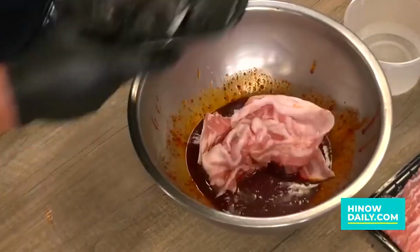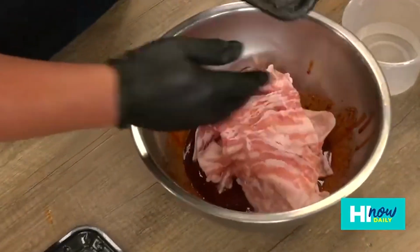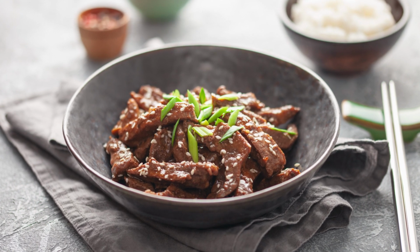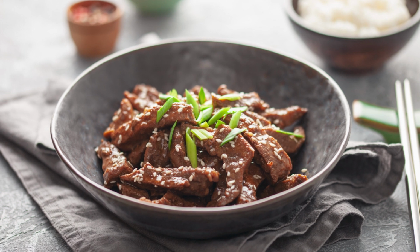A typical bulgogi marinade contains sweet, salty, and savory elements like soy sauce, ginger, sugar, and sesame oil. It may also contain fruit juices from pears or kiwis to help tenderize the meat. The result is a dish that's beautifully textured and packed with flavor.